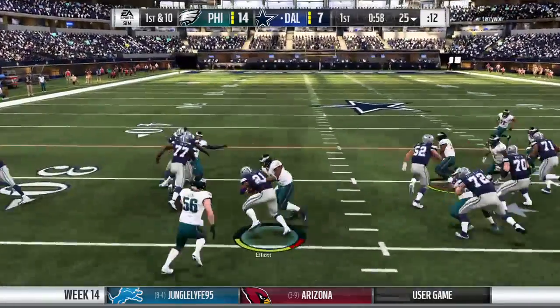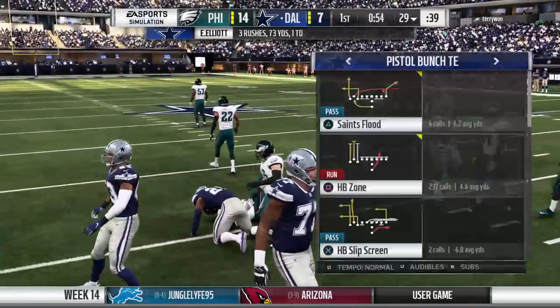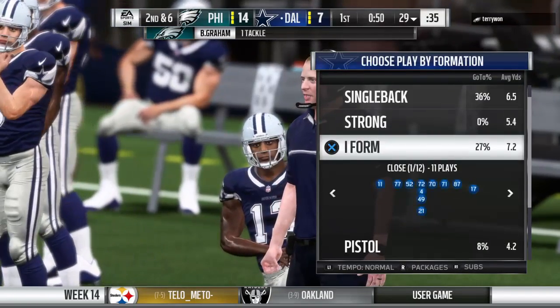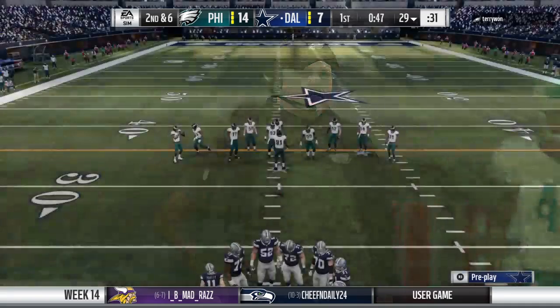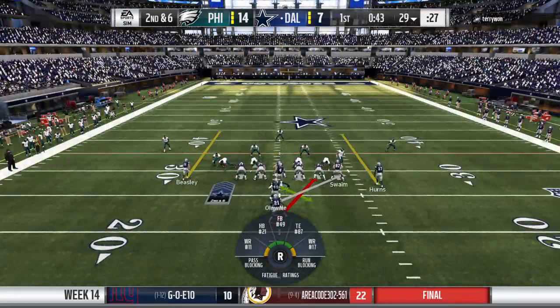They'll start the drive with Elliott. And he's able to plow forward up to about the 29, just shy of the 30. Tackle made that time by Brandon Graham. I call that play a success. A nice inside run sets up a very manageable 2nd down. A very solid gain on that play.